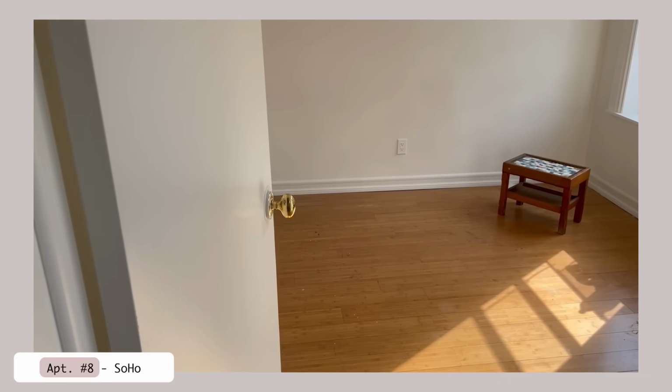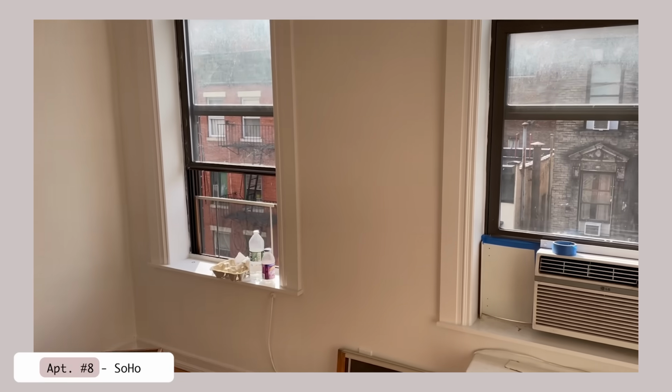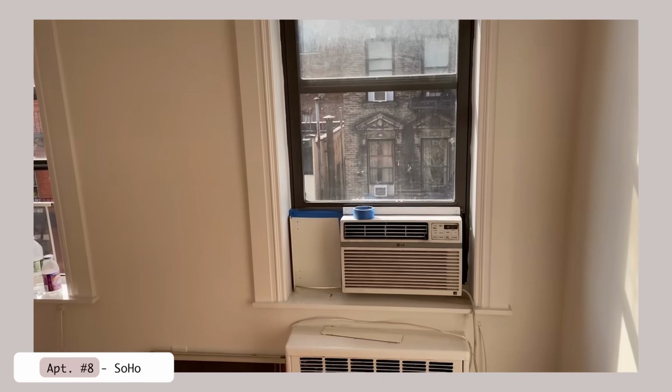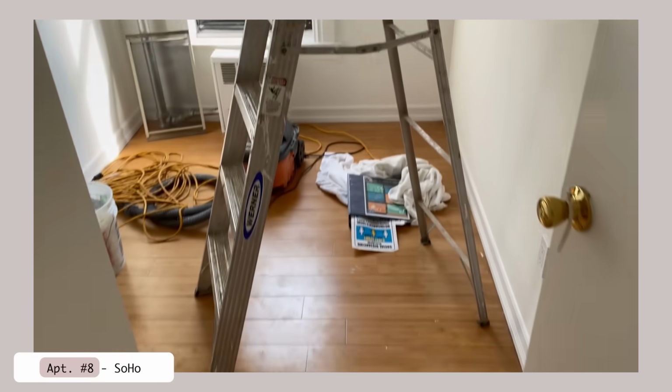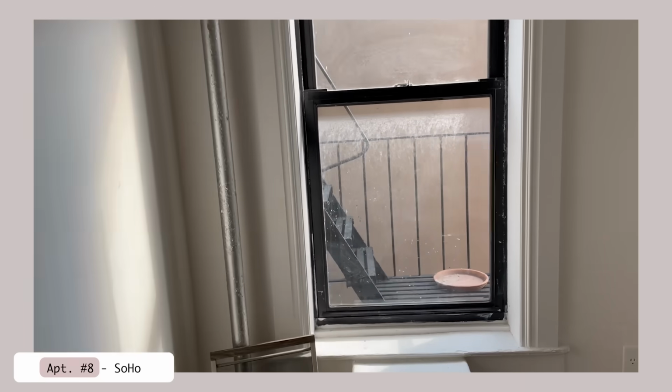I've never been catfished before in my life, but I feel like I was catfished by this apartment listing because when I viewed the apartment, it looked nothing like the pictures on the listing. So this place was actually quite cramped, which is very different from how the pictures looked. It's just 2 very small rooms and the living room is also an enclosed room. So it's just a 2-bedroom, I feel like, and no living room.